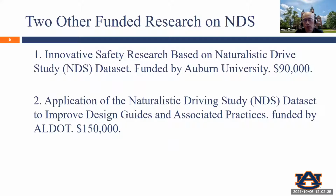There are two other funded research projects on NDS that Dan and I have been working on. One is innovative safety research based on the NDS dataset, funded by Auburn University as an internal research project. The second one is application of the NDS dataset to improve design guides and associated practice, funded by the Alabama Department of Transportation. These two projects investigate driver behavior at unsignalized intersections on multi-lane divided highways, and also studied driving behavior on the deceleration lane on the off ramp. Some of the research results have been published by the Journal of the Transportation Research Board.